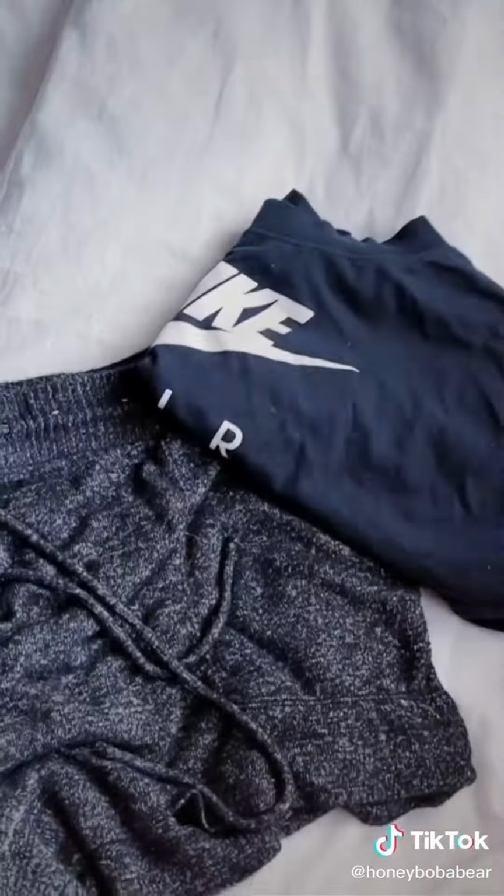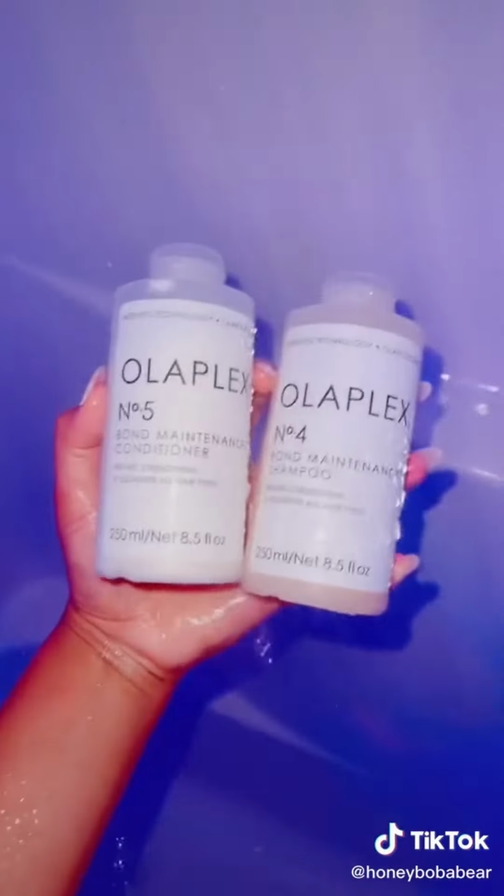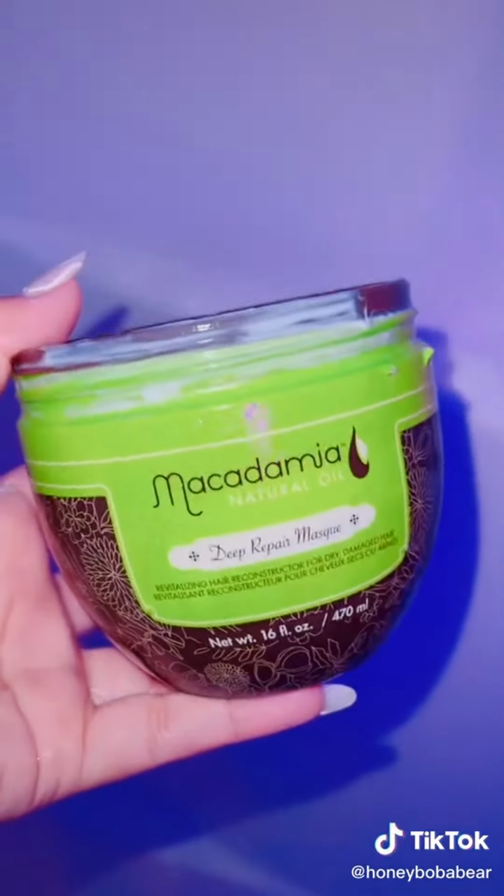I'm getting ready for my that girl shower, so I'm laying my PJs out on my bed. This stuff, so good. I always start with my hair. I use Olaplex once a week and Moroccan oil every day. This is my favorite hair mask right now. Now I'm gonna grab a clean washcloth, body wash. It's hard to film and shower at the same time. I'm literally not even doing it. I'm gonna do it after.